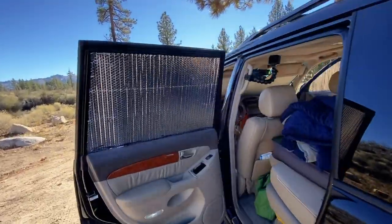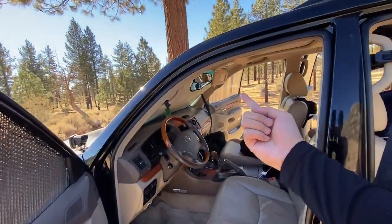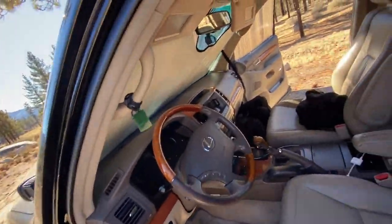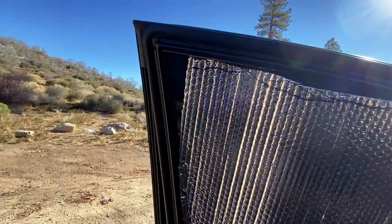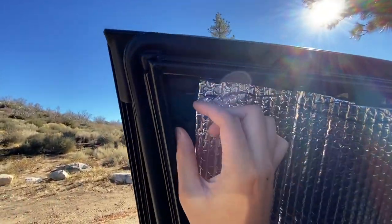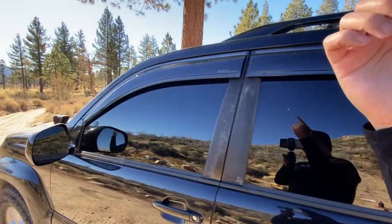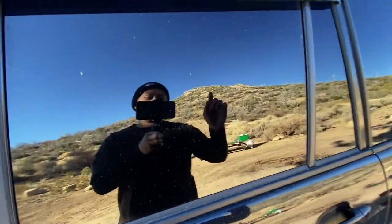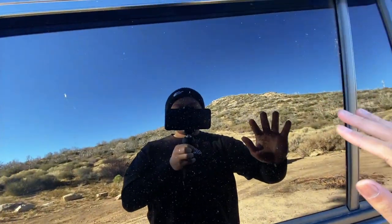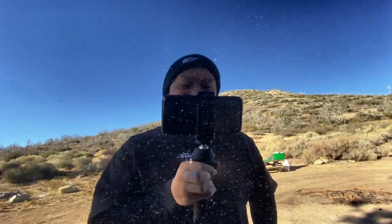The side windows look pretty good right here. As you can see, the other ones are on as well. And then I just have a random sunshade for the front here. I did mess up the cut a little bit, but I don't think this little thing is gonna do much. Also, even though my windows are really dark on the outside, you can still see in at night when there's a light on the inside. So these should help block it out so absolutely no one can see inside when I'm watching a movie in there or something.